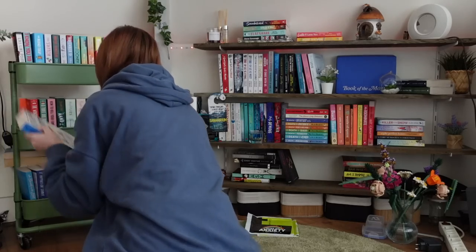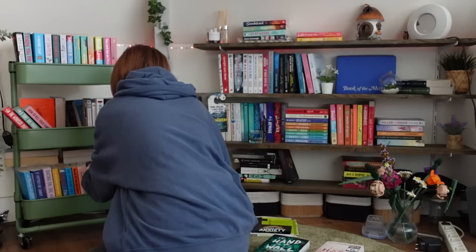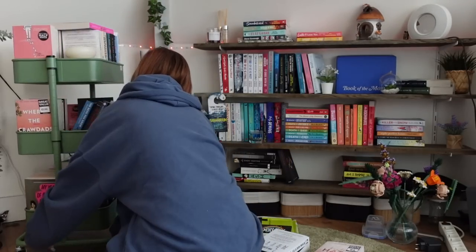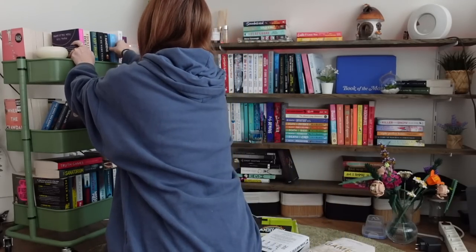So I think I'm just gonna put all my series together, even if I haven't finished them, because then I know where they are. For example, this one isn't from a series, but the author's books all look the same, so it would be nice to have them over there with the rest, because it'll look so much better. The same with The American Roommate Experiment.